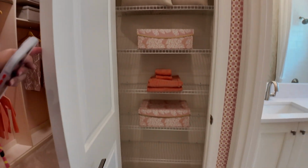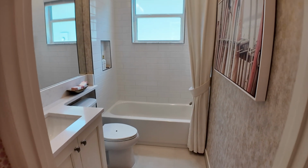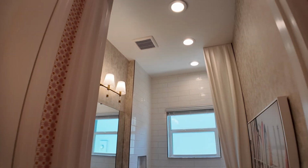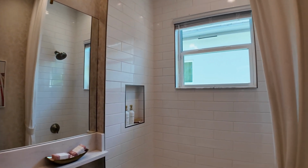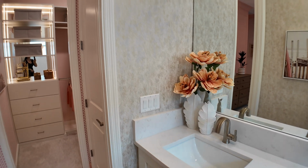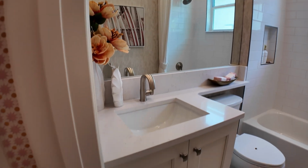And then you have another linen closet here. And then directly to the right of that, you have a full bath. And so this is a shower tub combo. Again, they did subway tile in this one, but it's floor to ceiling. They have, again, 3 can lights here. And then of course you have that window right there for lots of really pretty natural lighting. They have this little niche built-in area here. And then again, a quartz countertop that extends the width of this wall, as well as a mirror here, beautiful light fixtures, and just really beautiful finishes.